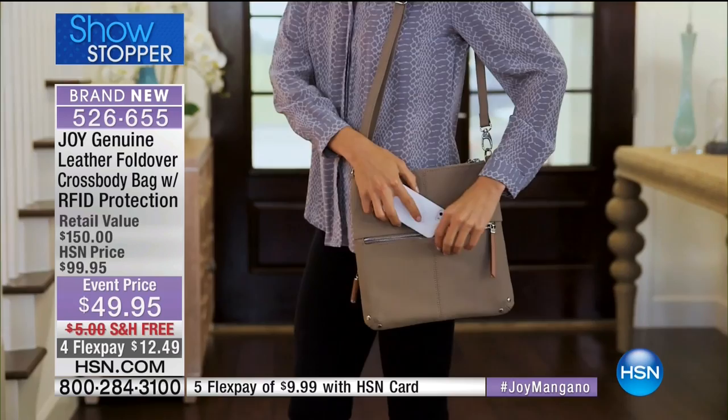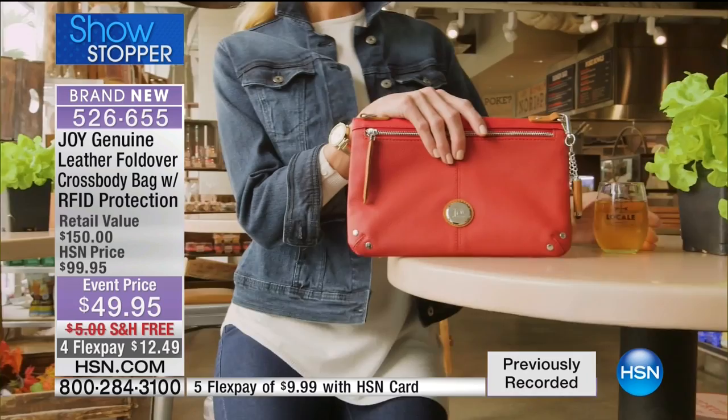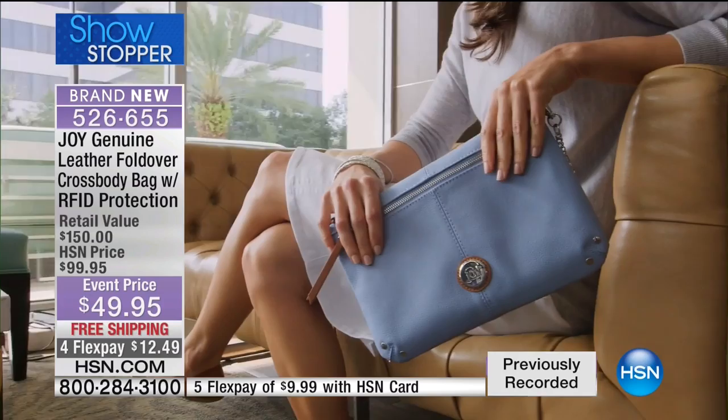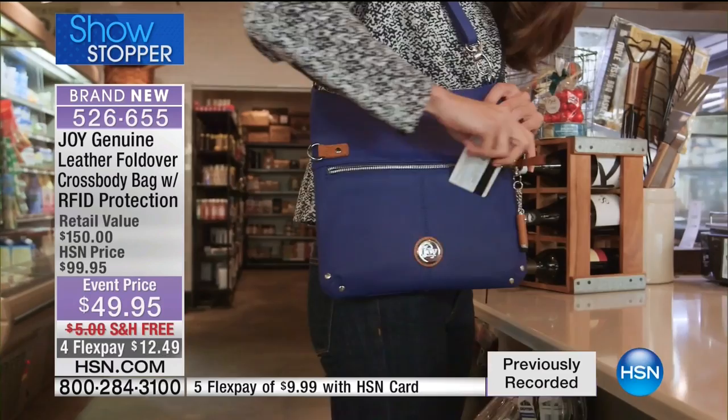But you can also carry a handbag or wheel your luggage and have this, because you can have your wallet and everything at the ready. This has 360-degree RFID protection. It's a buttery, soft, drum-dyed, textured pebbled leather, with these gorgeous three looks in one.